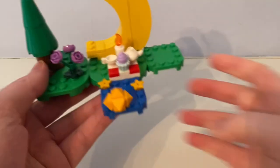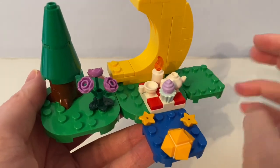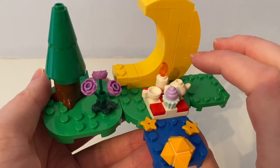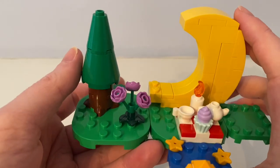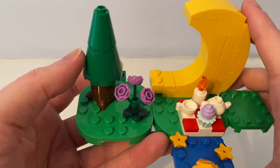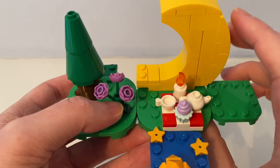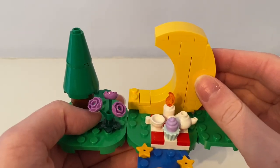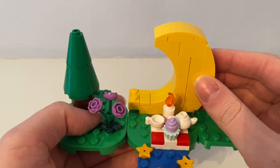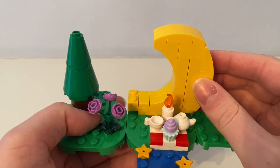So in the set, there is this place of the island. You can see it has the buildable pine tree and some purple flowers. And there is also this buildable yellow moon in a crescent shape.